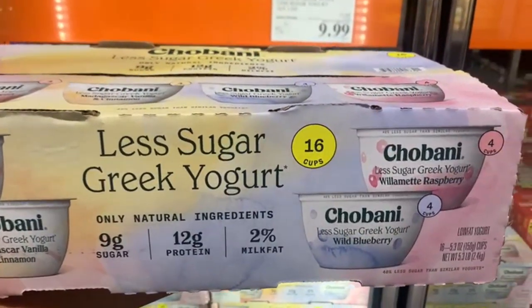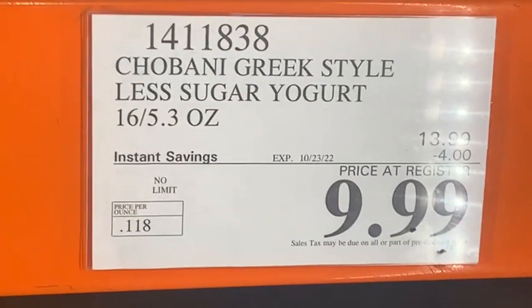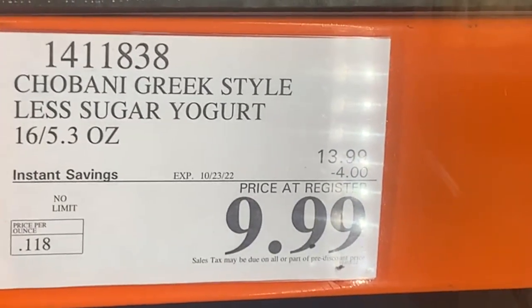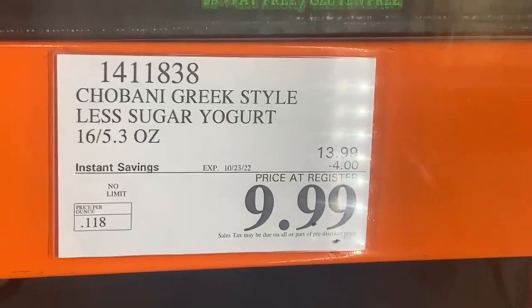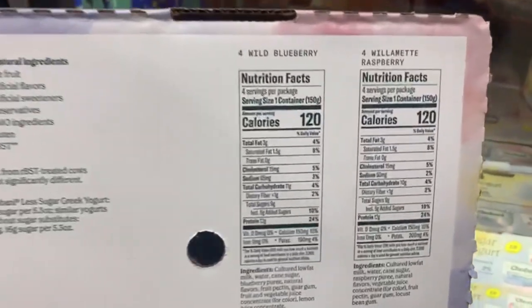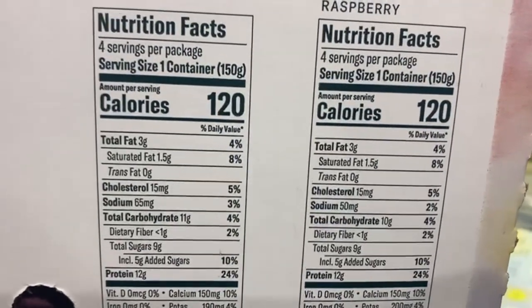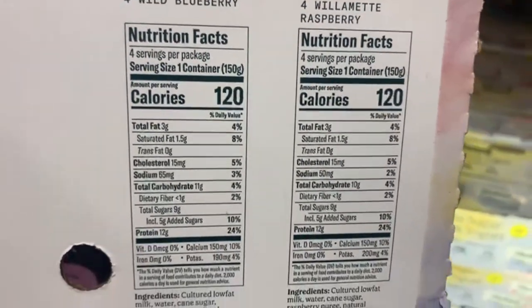So let's go ahead and look into this price. Typically sells for around $14. You get $4 off right now through those instant savings. $9.99 for 16 cups of these Greek yogurts. So here's the nutrition facts. Each for one cup, it's around 120 calories, 3 grams of fat, 11 grams of carbs, 65 in sodium, 9 grams of sugar, and then you do get a decent amount of protein in there, 12 grams, which isn't bad.